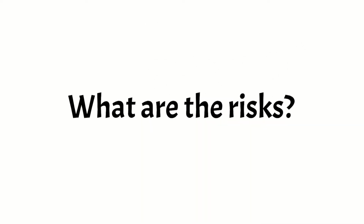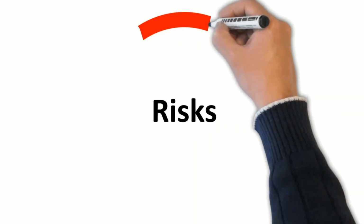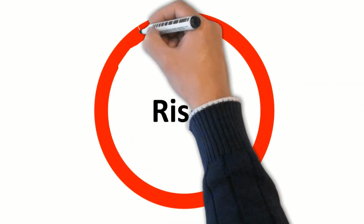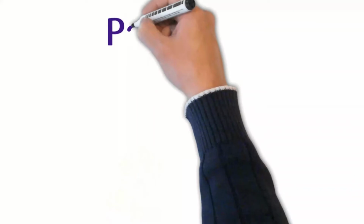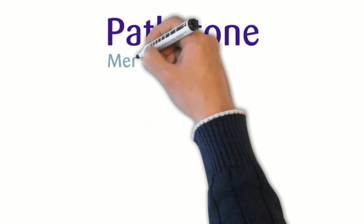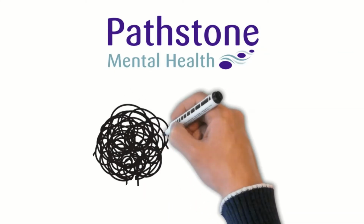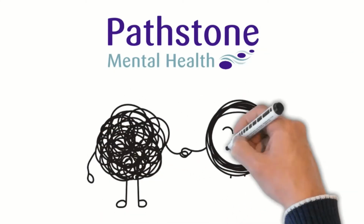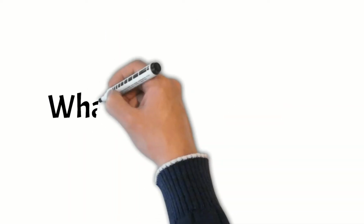What are the risks? There are no risks to being in the study. The EEG net might feel a little uncomfortable, and it does leave some small marks on your face when you take it off, but these will go away after a few minutes. If you go to Pathstone for some of their services, such as therapy or counseling, now or at any point in the future, your decision to be a part of the study will not impact those services at all.